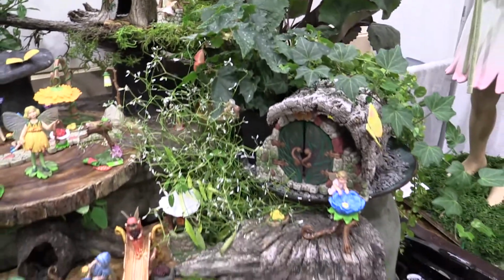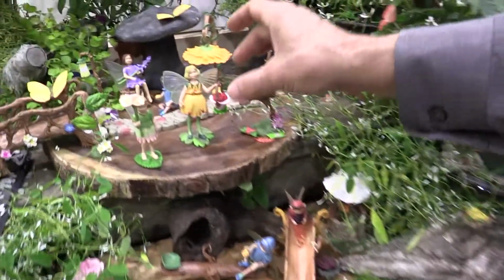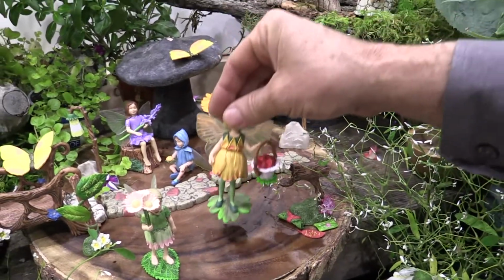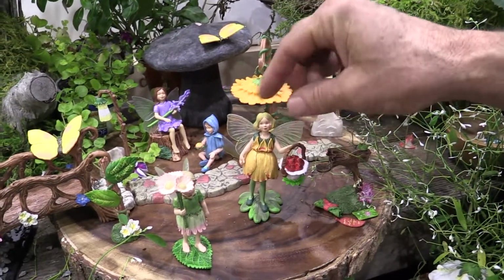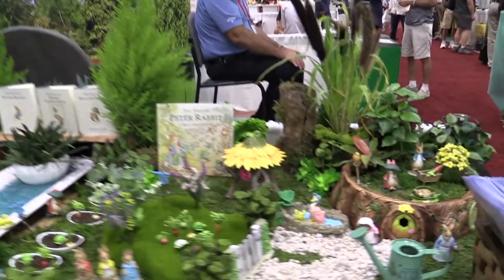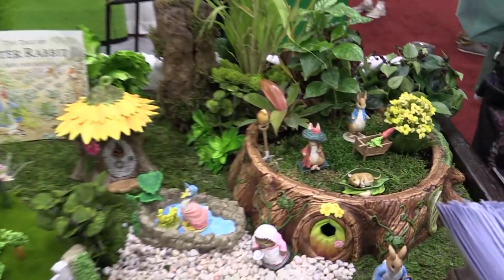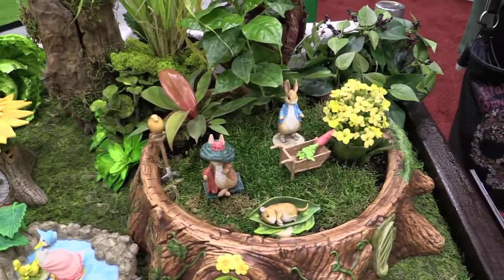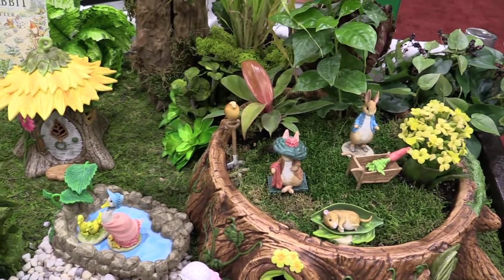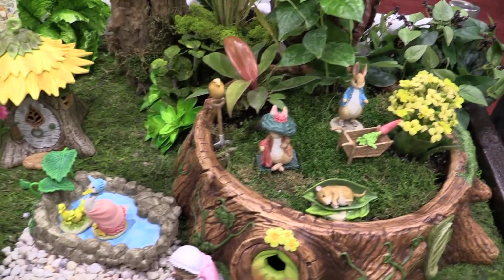Now, the second claim to fame of these is they're durable. They're made of durable plastic, so I can play with them to my heart's content and not break them. Always important. And hey, here's something cool. For this year, coming out, Peter Rabbit. Now, what kid and grown-up didn't love the Peter Rabbit stories? And they've got all the characters. They've got Benjamin Bunny. There's Peter back there in his blue coat.